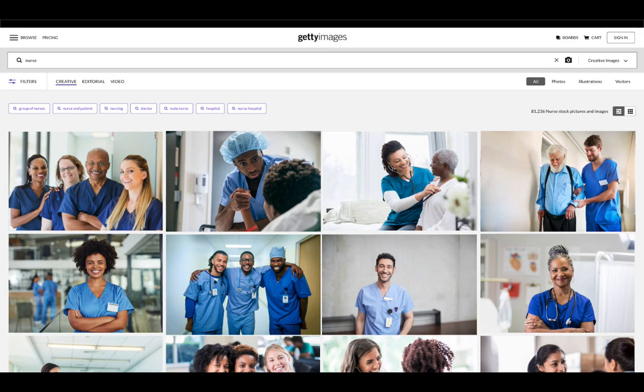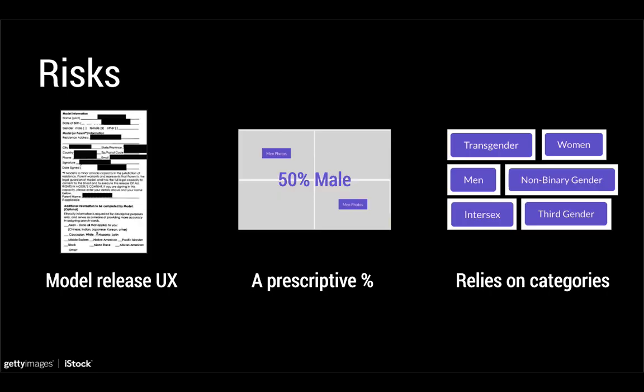And so in this case, it would look like this, slightly more balanced. So what are the risks in a solution like this? One of them is the model release user experience. When someone is filling out the model release, they may not be comfortable revealing what their gender is.